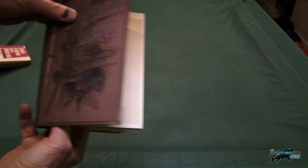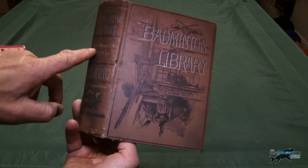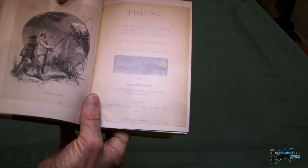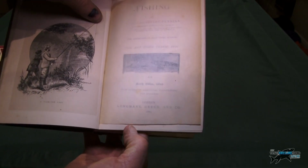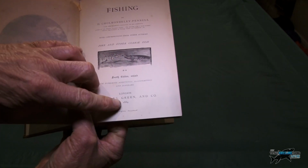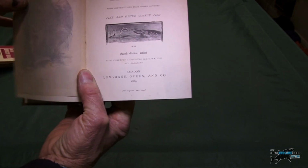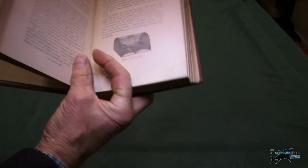Now here is an even older book from the Badminton Library of Cholmondeley, H. Cholmondeley Pennell or Pennell. Now, here is a book, look at this one. Still got the little greaseproof sheet there covering these, I guess, like etchings. Beautiful, fantastic. 1889, if you can see that. 1889, and the Pennell also comes from, I believe, the Pennell hook. I think that's where it came from, two hooks.